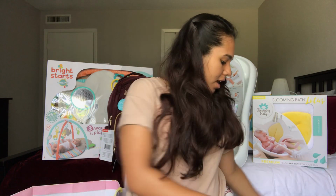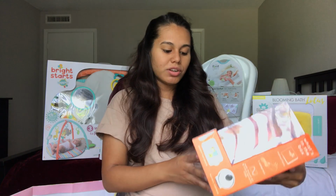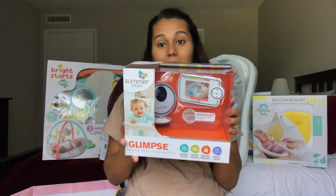Alrighty, I think that is all on this side, because here I just have like more swaddles and stuff. So another thing that we got was the Summer Infant Glimpse Digital Color Video Monitor. So it is a baby monitor.